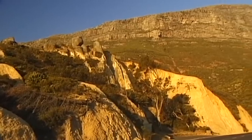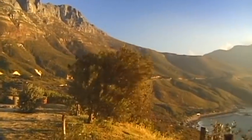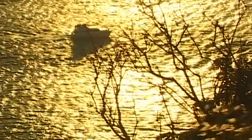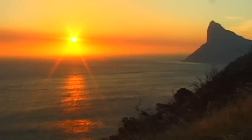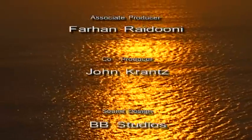The magnificent end of the world. One of the many natural wonders of this unique land that unites European influence with African pride. A country of extremes, paradoxical, exotic, wild and breathtakingly beautiful. The entire world in one country. South Africa.